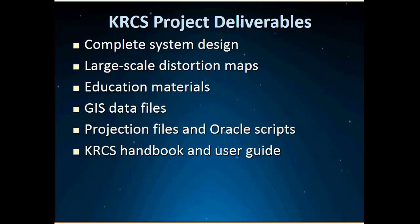Projection files, the PRJ files, also other parameters for you being able to use these zones inside your CAD software, engineering software, other surveying software, and scripts for the Oracle database to understand the coordinate systems, Oracle database here, KDOT. And then the final part is essentially a project report, sort of a handbook and user guide about the whole thing. It'll have all the information about the system, including how to do some calculations and coordinate values, distortion values for around the state, tools for you to help use it.